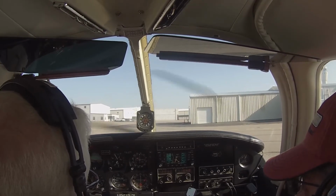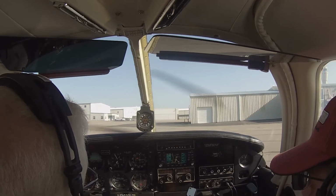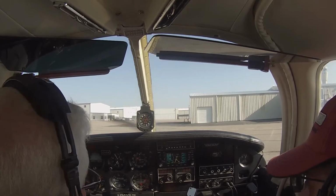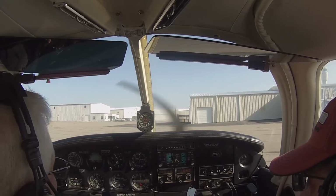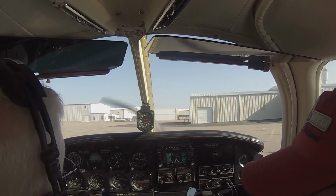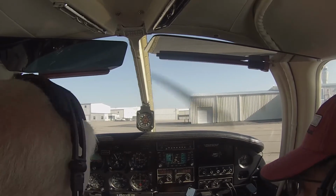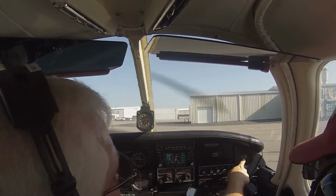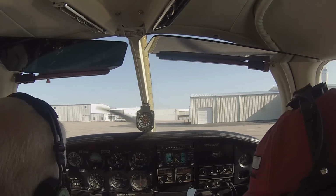Centennial Ground, Skyhawk 1820 Echo, north run up area, run up complete. Request VFR departure to the southeast, and we'd like runway 10 if possible, please. 1820 Echo, Centennial Ground, verify you had India. Roger, I have India for 20 Echo. 20 Echo, Roger. Juliet just became current. Wincom, altimeter 3014, runway 10, taxi via Alpha, Alpha 8, Charlie 1. Clear, runway 10 via Alpha, Alpha 8, Charlie 1, 20 Echo.